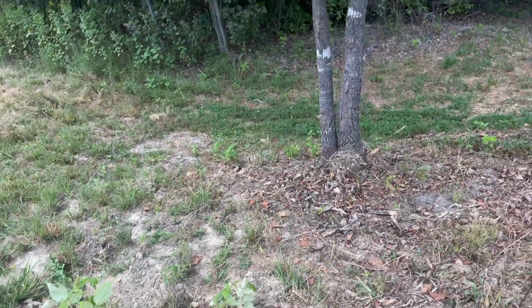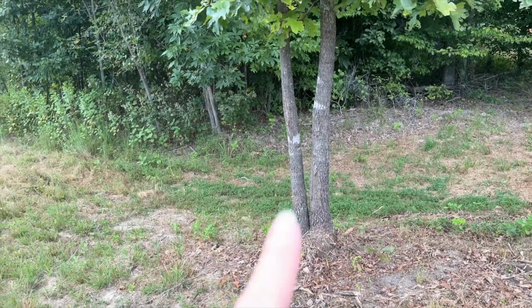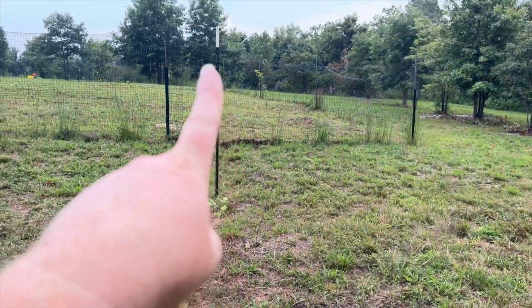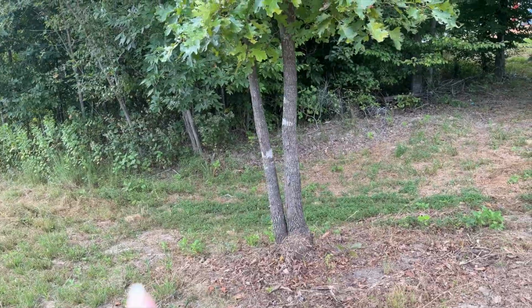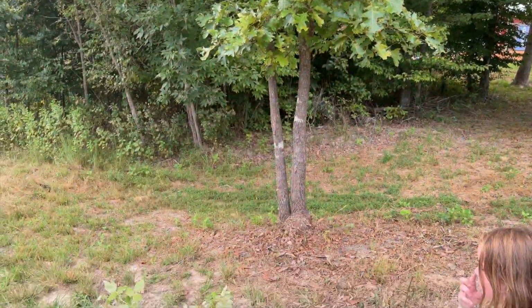For this last row, we're going to use this tree as one post and then use this T-post as the other one. We do know that eventually someday we'll probably have to take this out because it's going to be too much shade, but maybe we'll just top it and then we can still use it as a post.